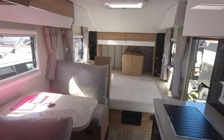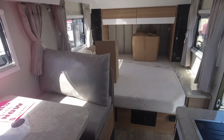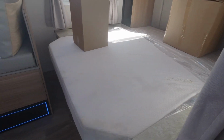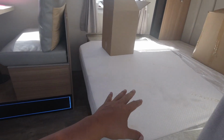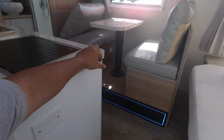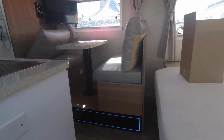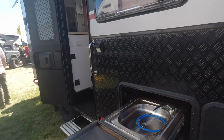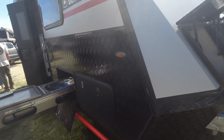But yeah, that's a look at their smaller hard side travel trailer. They make a pop top one too, but they don't have it here. But yeah, queen size bed and a dinette for 1, maybe 2 kids. That's nice. This is roughly $60,000, I think it was. It's just over $60,000.